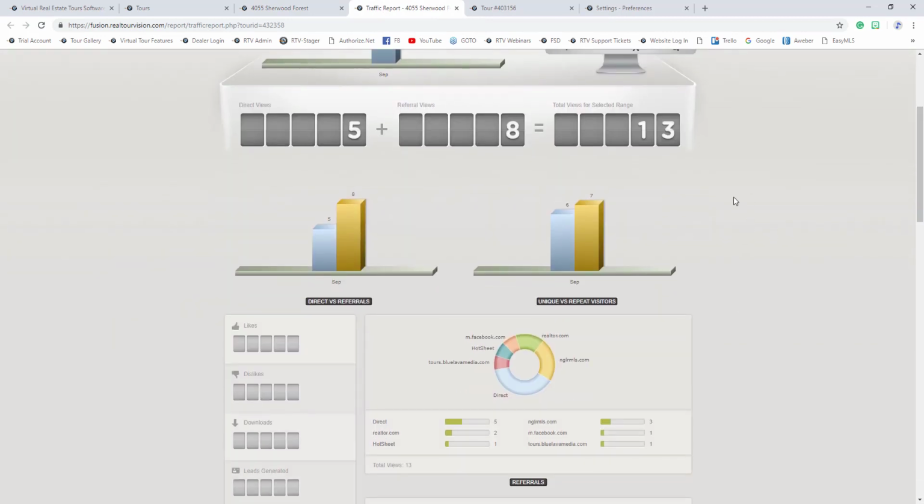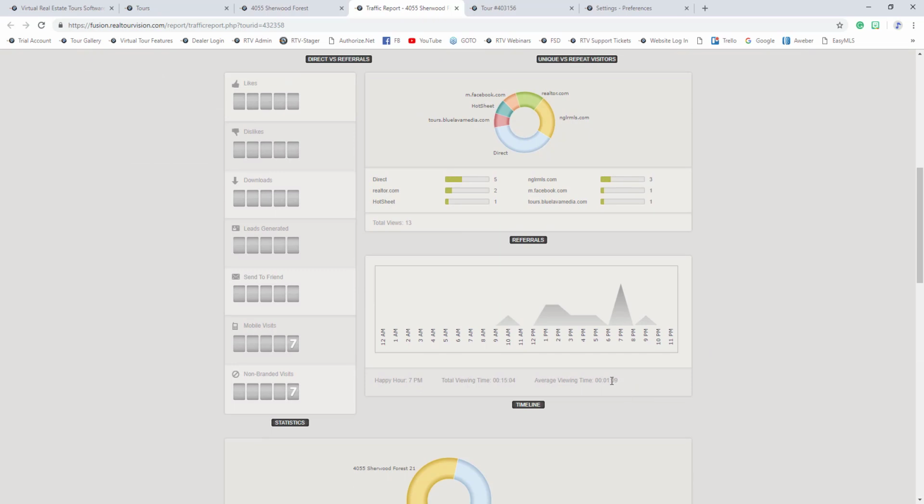The other neat update that we recently made is to the traffic reports. One of our developers pointed out that the average time was being negatively impacted. So the average viewing time of this tour is 1 minute. We were seeing some tours with 40-minute average viewing time, and that's because of a bug in some iOS devices, iPads, or devices not shutting the tour down, or the tour running in the background in another tab. What we've done now is anything that runs longer than 10 minutes is just cut off at that point. So that's not going to negatively impact the average viewing time.